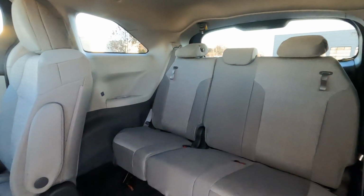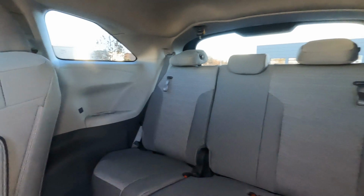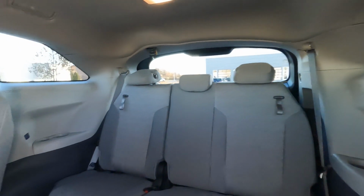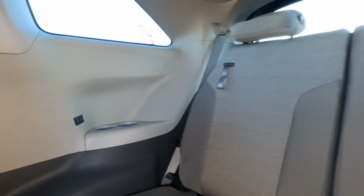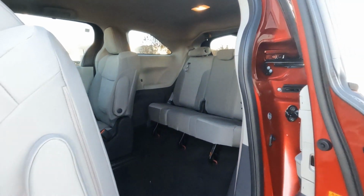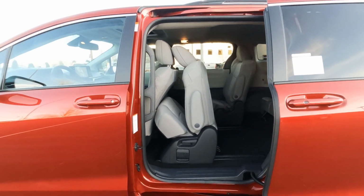And then the back seat is a split. We'll pop the hatch and I'll show you the split. So 40-60 split, cup holders back here. A lot of room in the back seat, plenty of leg room, knee room. There are also USB charging ports over on that side, so plenty of places to plug in your stuff as well. And that long track really helps you move that seat forward and backwards quite easily.